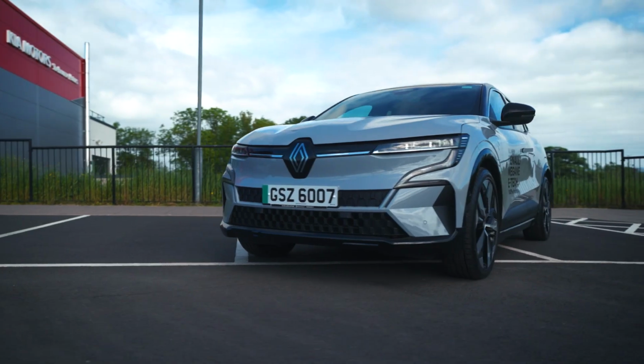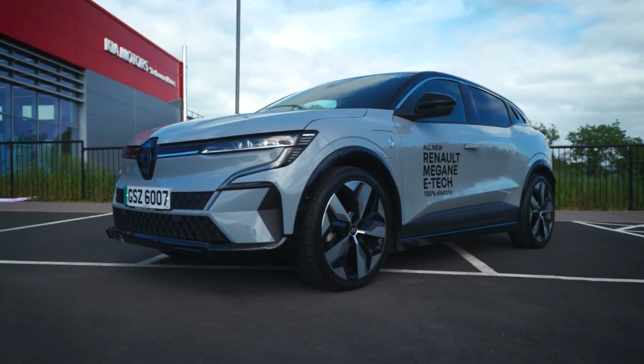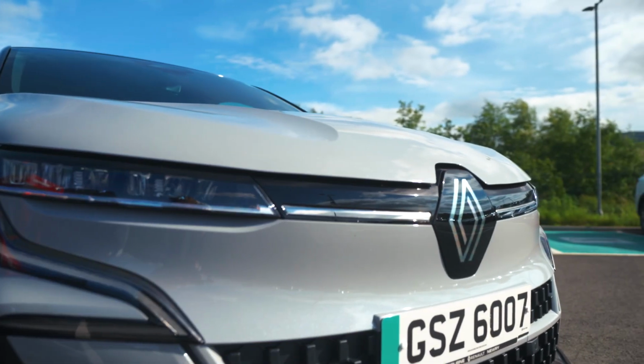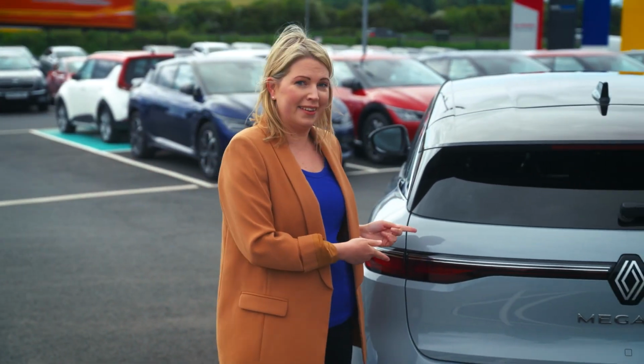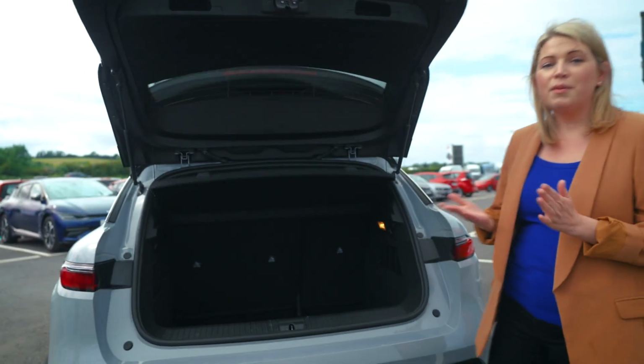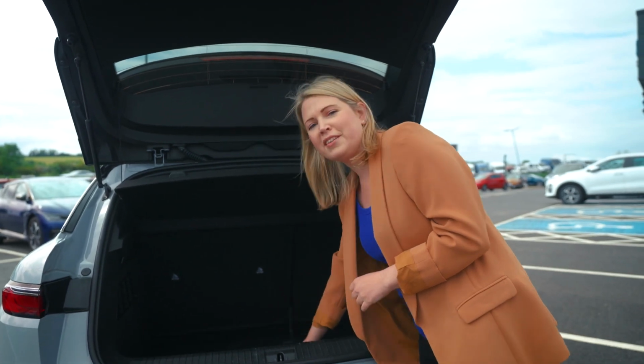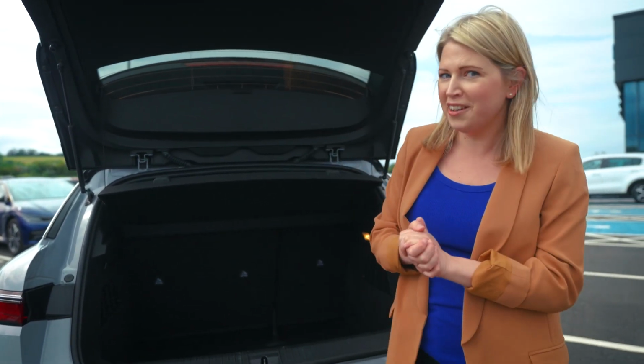The Megane E-Tech 60 kilowatt hour is priced from about £37,000 or €42,000, and that is competitive for a compact electric hatchback like this. The boot is 440 litres, so it's one of the biggest boots in the class. It's got good depth, and there's also this handy storage space under the boot floor to store the charging cables. There's plenty of legroom, but headroom is not quite as generous.